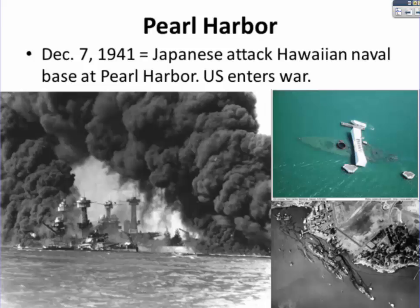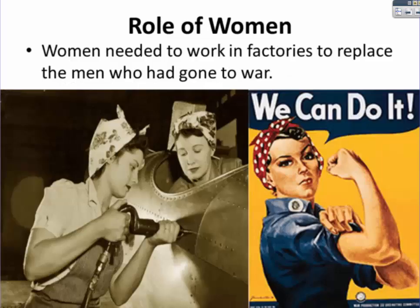Neither works. Once the war begins, the United States shifts its entire focus onto winning the war. Part of that is to ramp up factory production to produce planes, tanks, aircraft carriers, etc. Women needed to work in factories to replace men who had joined the armed forces and gone off to war. This painting on the right is the very famous image of Rosie the Riveter.